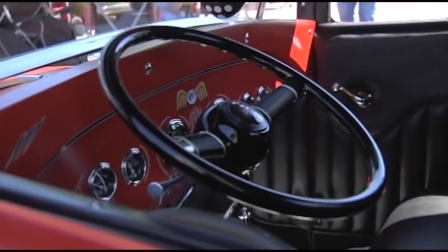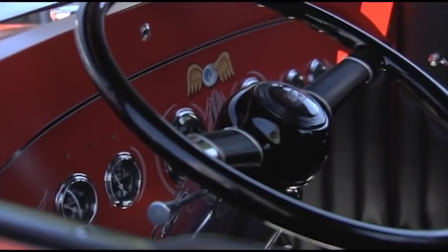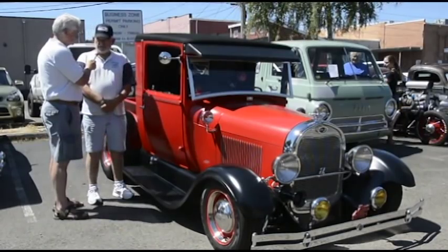They're not rare, but you don't see them very often. What kind of reaction do you get to it? Quite a bit, especially the color being flat, both of them. And it's different. It's not chopped. That's very different. Most of them get chopped.